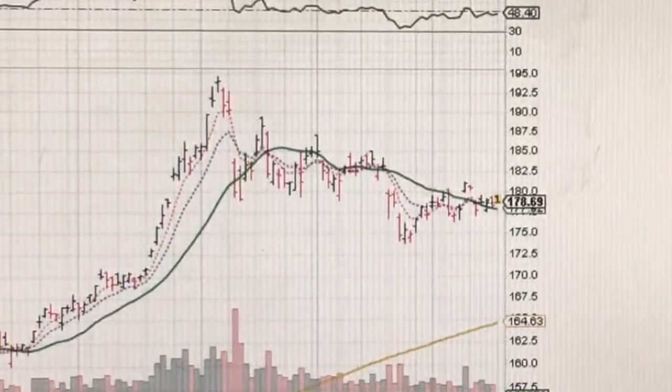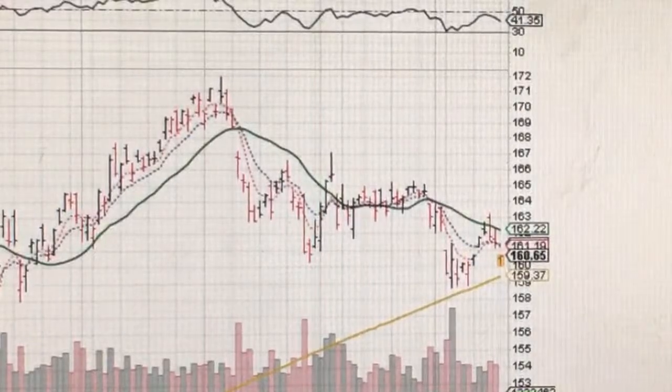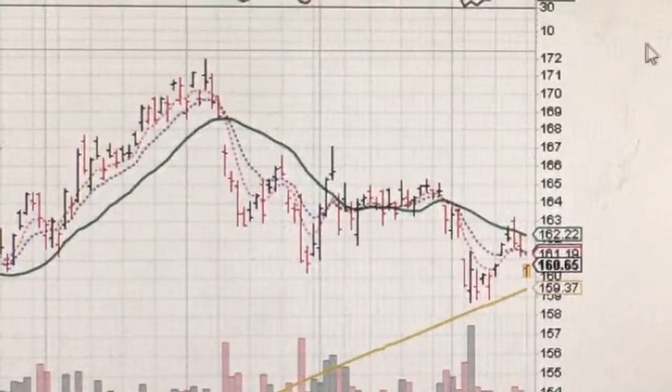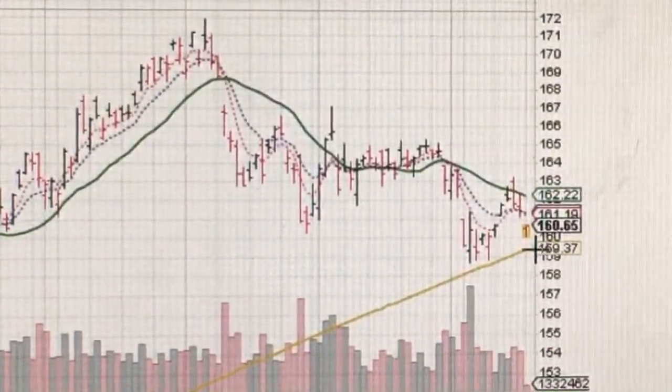So you see, as the market starts to turn red, you see what's happening with bonds, right? They're starting to go toward the high of the day. There's an inverse correlation. Bonds want to go higher when the market comes down.